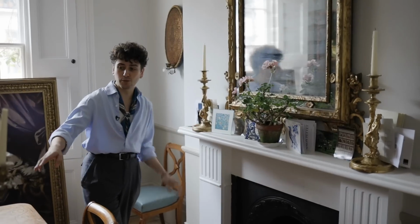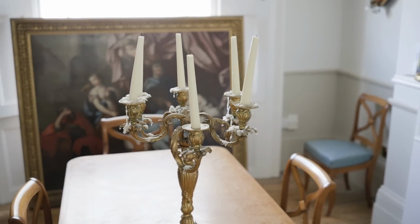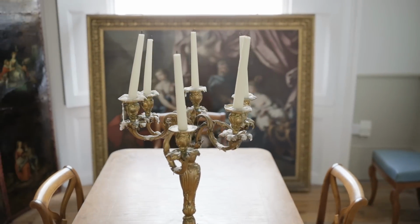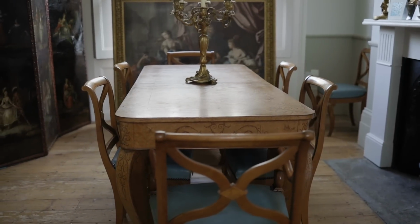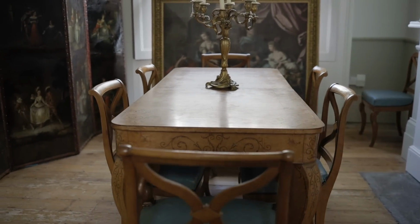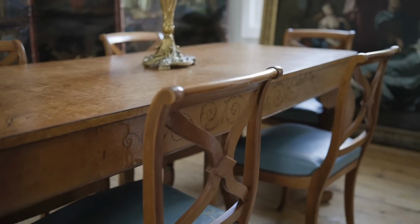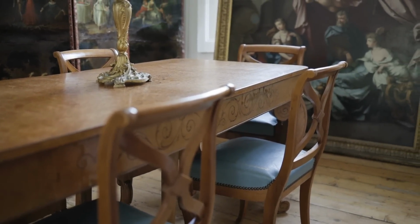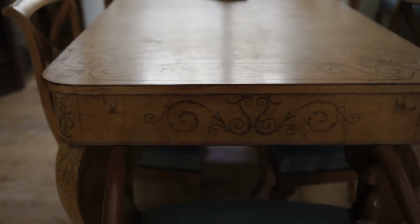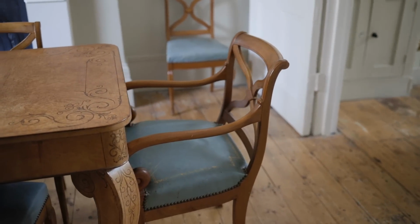And you have that also very nice French ormolu candelabra in the style of Louis XV. And that table, it's rather nice. I found it by inadvertence, by a little mistake. It's from a little antique dealer in Alsace, and it's original Charles X, so 1830. It's quite pretty, and the chairs were original too.